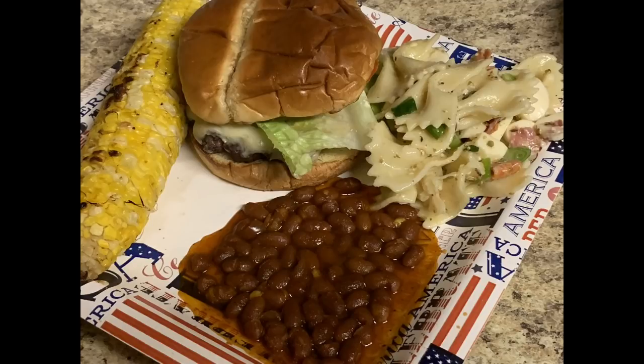And then we grilled out some of the corn on the cob as well. And then we had some Dr Pepper pork and beans. Holy cow, you guys, those were amazing.